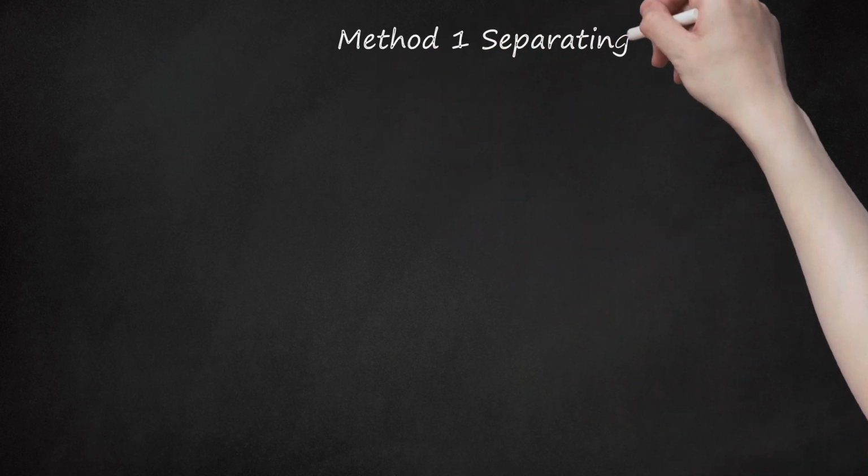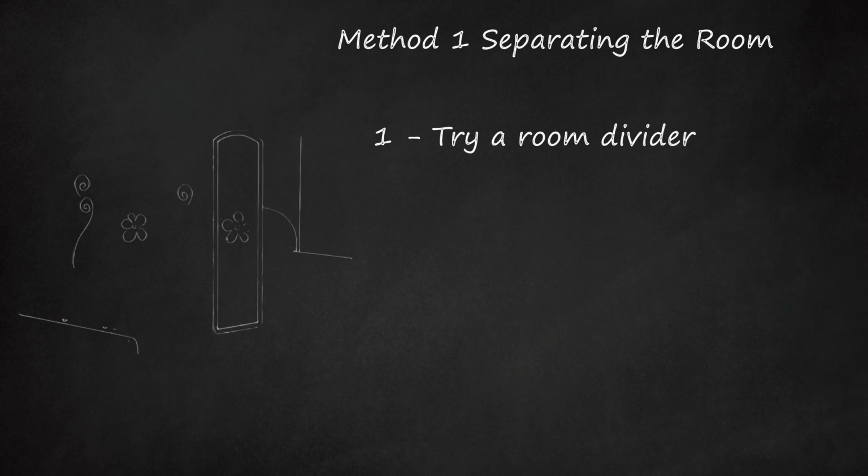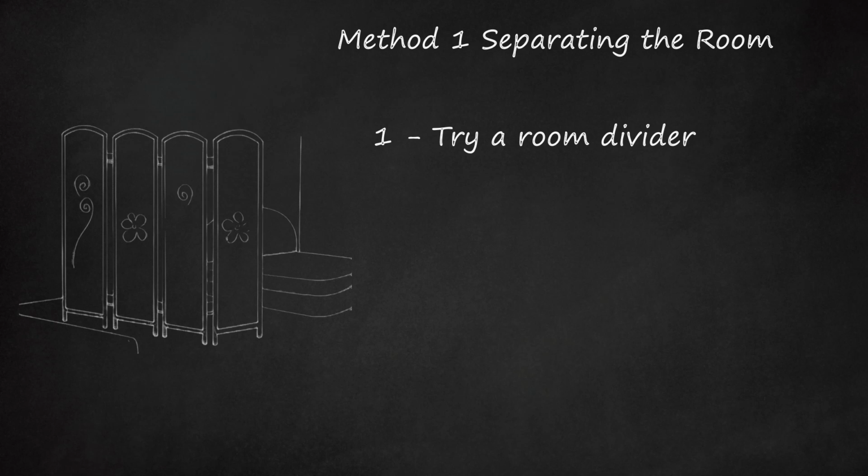Method 1: Separating the room. 1. Try a room divider. Keep conflicts due to lack of personal space and privacy at a minimum by dividing the room evenly. Room dividers are a great way to divide up a space for your kids. You can either use a traditional room divider, or you can turn other pieces of furniture into a room divider. For example, use a tall bookshelf or wardrobe to divide a room.